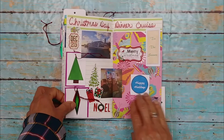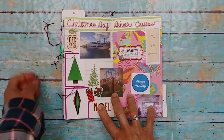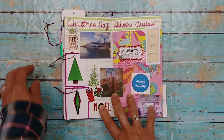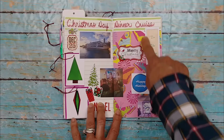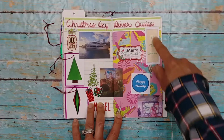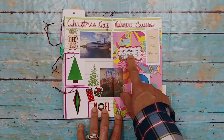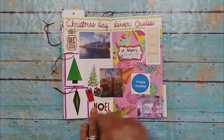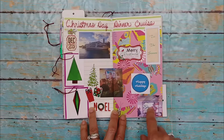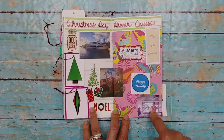And then here on Christmas Day, we went to a dinner cruise. So I added some more of my paper ornaments, and that gives me some more string to stick out there. And this paper, which is very pretty, came from a paper bag that Etta also sent me. Thank you, Etta. And this is a sticker that I made a long time ago, along with this one, and this one, and this one. These all came from Hobby Lobby a couple of years ago. And then this was a person doing some Hawaiian dance on the boat dinner cruise.